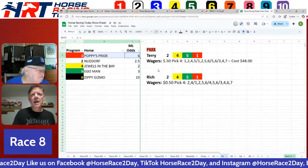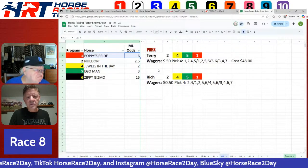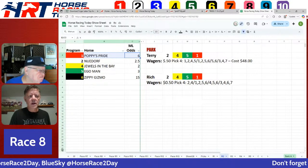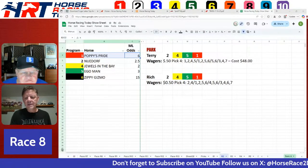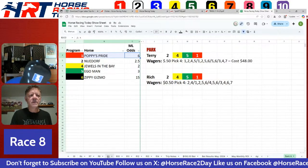Neudorf, the family name, Terry, coming home as our top pick. And as your winner, 2, 4, 5. That's the way it went in race number 2. So both Pick 4s are alive there, Terry. Your Pick 4 remains intact after the opening race, which leads us to the final race for today.